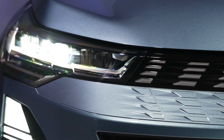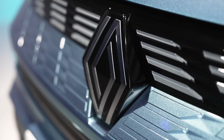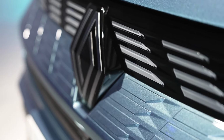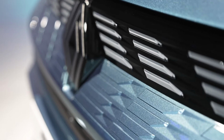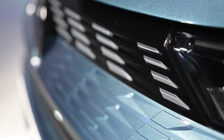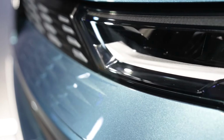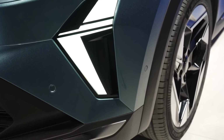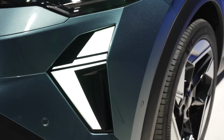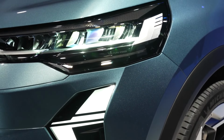But when combined with the 52 horsepower, 53 PS/39 kW, main electric motor and 24 horsepower, 25 PS/18 kW, starter generator, the automatic produces a total of 143 horsepower, 145 PS, via the transmission to the front wheels. Strangely, the gearbox has four gear ratios for the petrol engine and two for the electric motor.